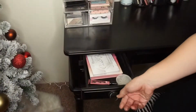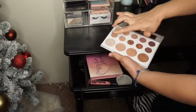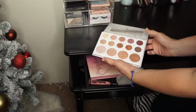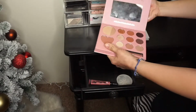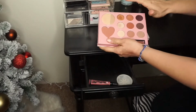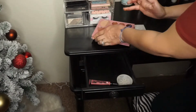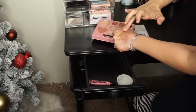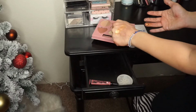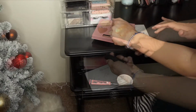This drawer, I have the Carli Bybel BH Cosmetics palette. I love this one. I love the highlighters. This is a really good, just everyday palette. And then I have the Love Melissa Michelle palette in collaboration with Ulta Beauty. I keep reaching for it specifically for this shade right here. Let me just show you. It's just so pretty.